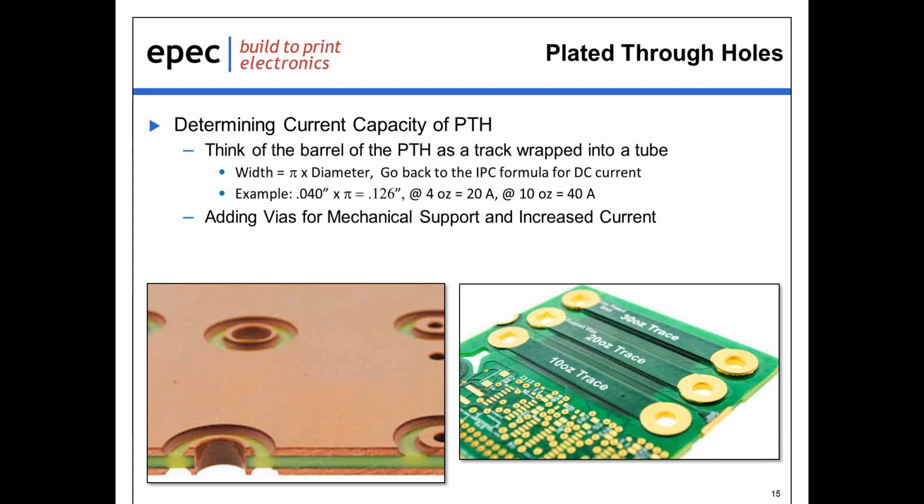I found that, for me, the easiest way to calculate the current capacity is to think of the barrel of the plated through hole as a track wrapped around a tube, or wrapped into a tube, rather, where the width of the track is equal to pi times the diameter of the hole. We can then use that value to go back to our chart for current capacity and find the current that matches the amount of copper plating in our hole.